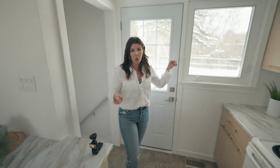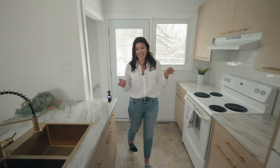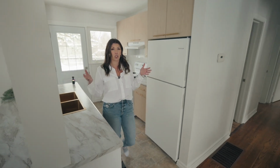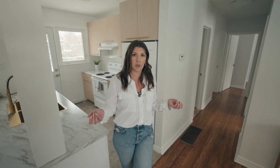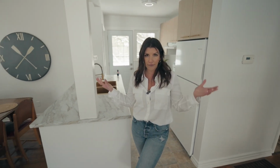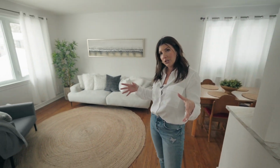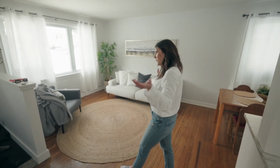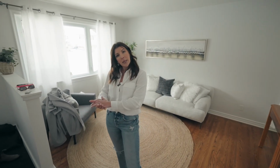So in these older subdivisions, again, the houses are higher value because you have larger lots. So if you're looking at a newly built home, new subdivision here in Peterborough, your lots are going to be a lot smaller. So one of the benefits of living in the older area of Peterborough is the larger lots. However, you do get older homes, but if it's something like this, it'll be updated.